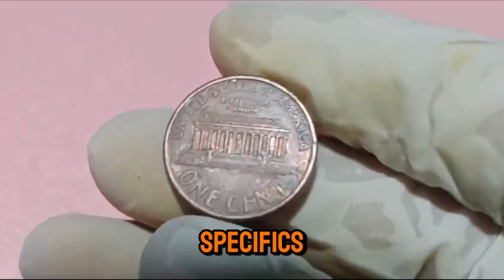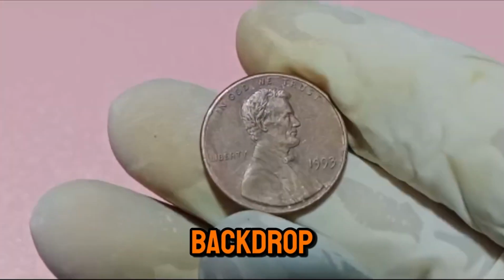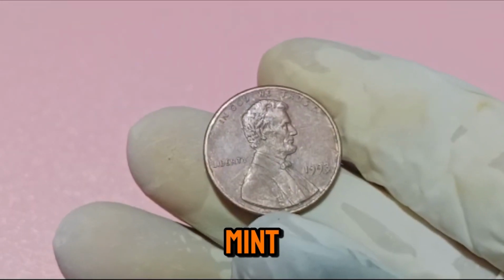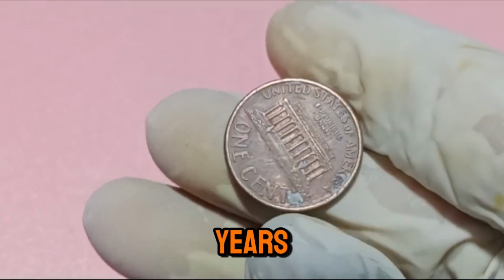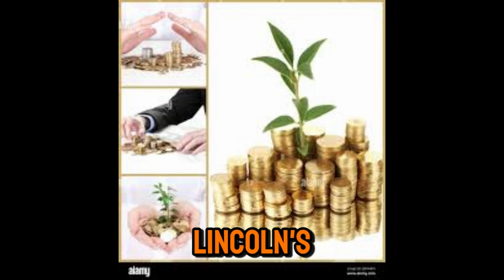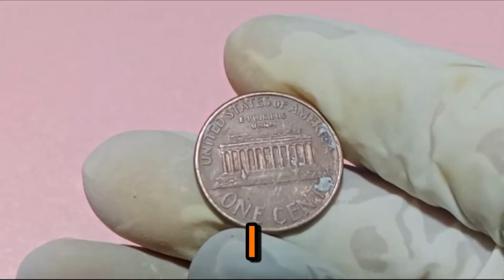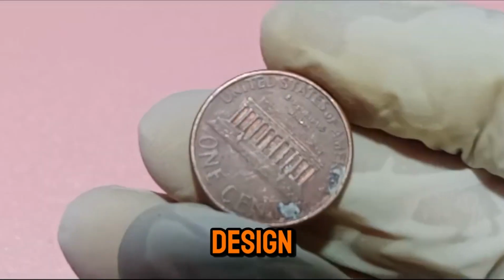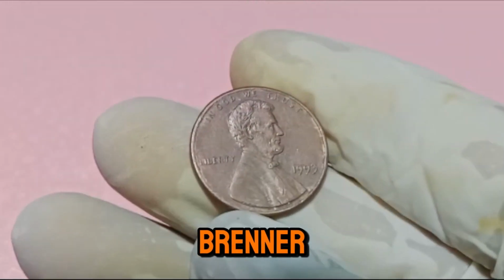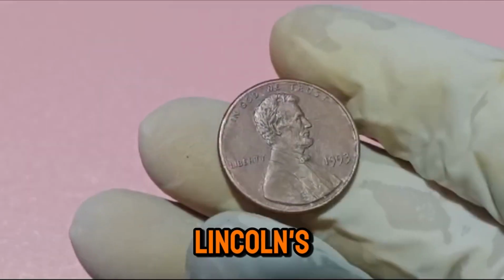Before we dive into the specifics of the 1993 Lincoln cent, it's crucial to understand the historical backdrop that frames this coin's production. By 1993, the United States Mint had been producing the Lincoln cent for over 80 years. First introduced in 1909 to commemorate the 100th anniversary of Abraham Lincoln's birth, the Lincoln cent has become one of the most iconic coins in U.S. history. The Lincoln cent design features the bust of Abraham Lincoln on the obverse side, designed by Victor David Brenner. The reverse, from 1959 onwards, depicted the Lincoln Memorial to commemorate Lincoln's legacy further.